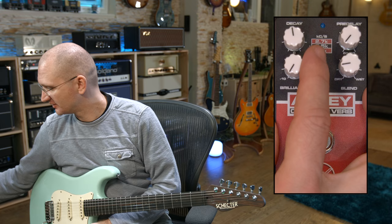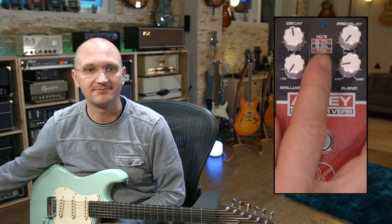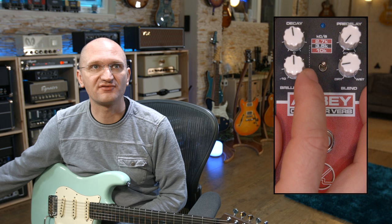a brilliance knob. Why am I reading over there? I could just look on the screen in front of me. I'm an idiot. We have the brilliance knob. In the middle, nothing gets affected. You can take high end out or add chime and shimmer to it.